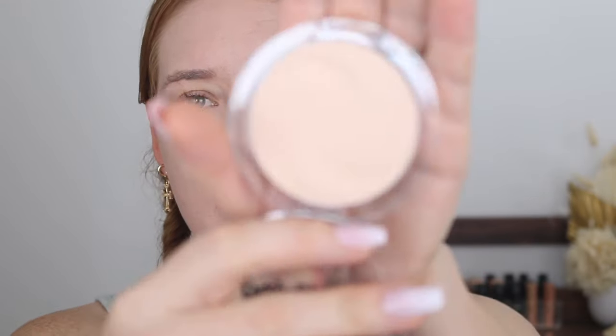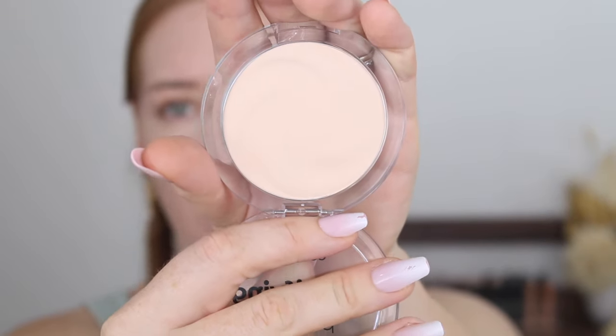For powder, I have the Mattifying Compact Powder, and this is in the shade 11 Pastel Beige. I haven't actually used this one before. This is something new I picked up. It says it's an extremely smooth powder for a matte and flawless finish. This is what the shade looks like. Pretty fair, which I'm quite surprised about.